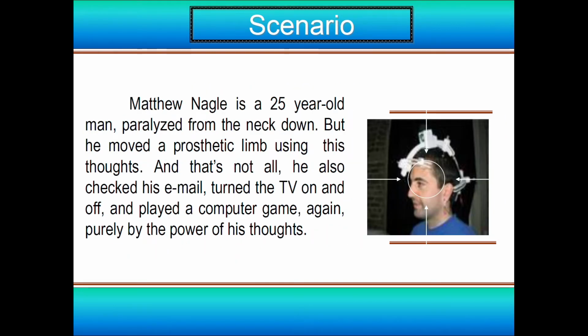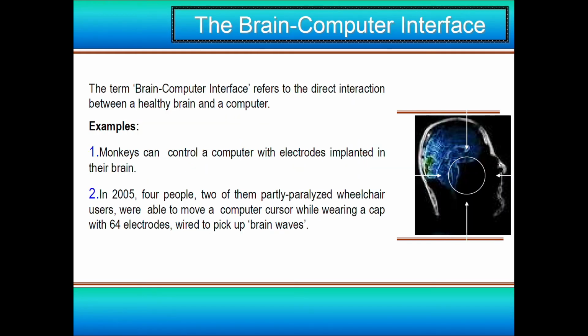Here, the scenario: Matthew Nagle is a 25-year-old man, paralyzed from the neck down, but he moved a prosthetic limb using his thoughts. And that's not all. He also checked his email, turned the TV on and off, played a computer game, again purely by the power of his thoughts.